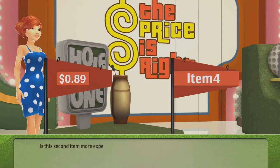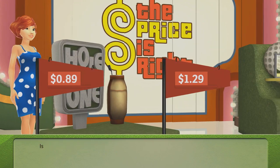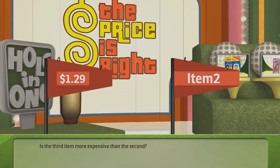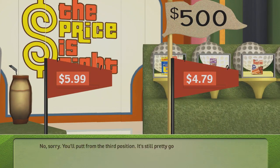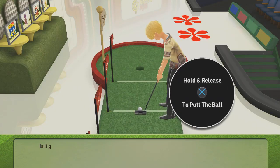Is this second item more expensive than the first? Yes, it is. Let's see the third item. Is the third item more expensive than the second? Yes, it is. Let's see the last item. Is the last item more expensive than the third? No, sorry, you'll cut from the third position, but that's still pretty good. This is where it all counts. Is it going to go in?